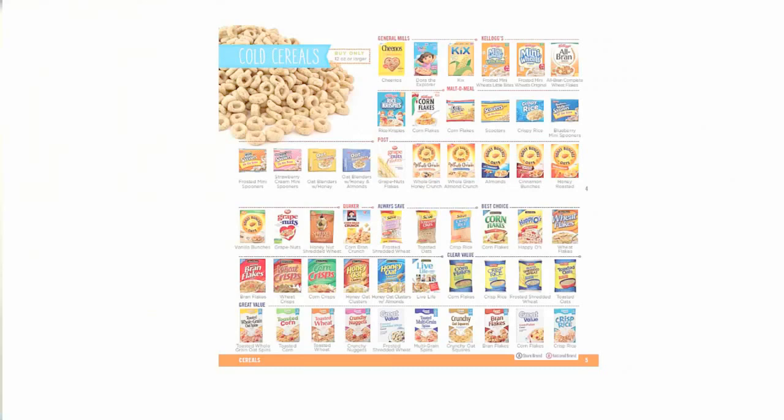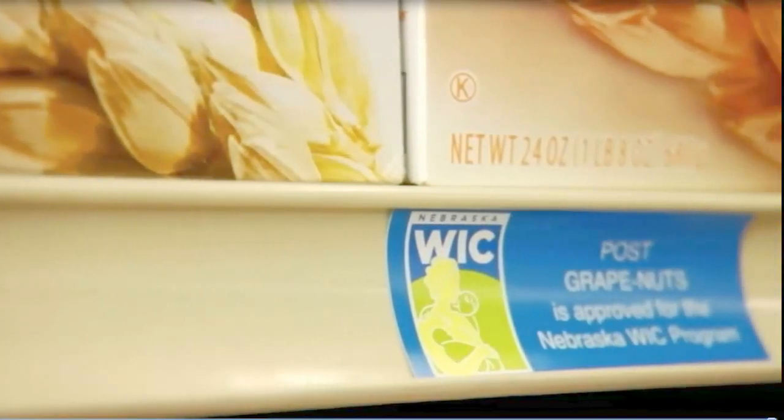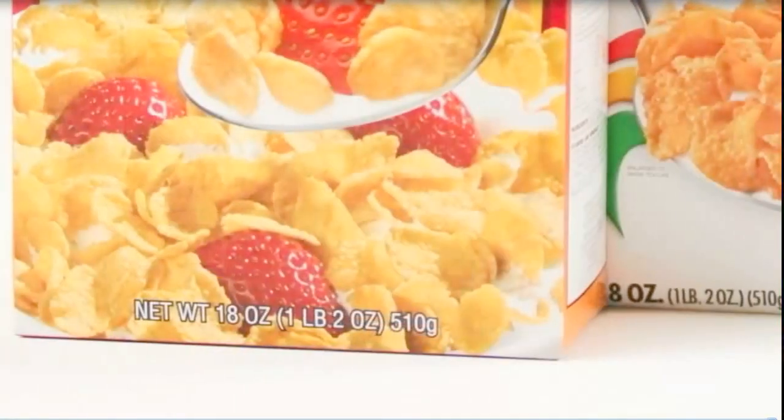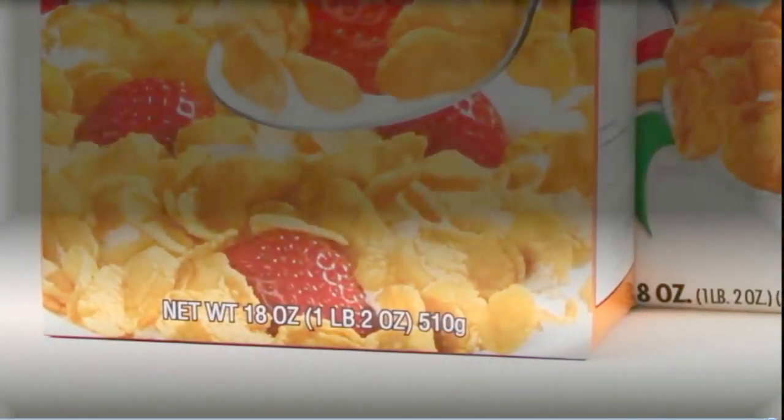Also, most stores use shelf labels that look like this, that will be posted next to foods that are WIC approved. Then I look at the size. I can choose a box or bag of cereal that is smaller than 36 ounces, but not bigger. I can also get a combination of sizes that adds up to, but not over, 36 ounces. And that's it. That's all you really need to know about your regular WIC checks.